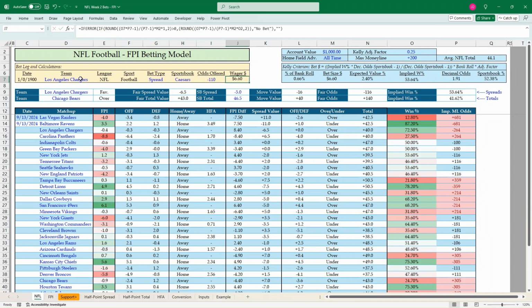at -110. So the fair odds would have been -116. Anything longer than -116 would have been a wager to place. So there's another EV bet. Not quite as favorable as the Ravens, but still a 2.4% EV bet. So there's your second bet to take. The Chargers to cover the spread.